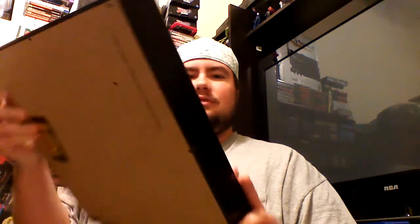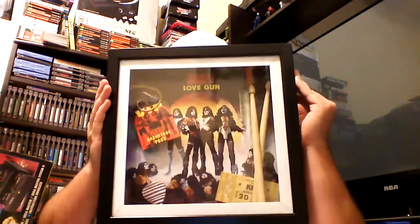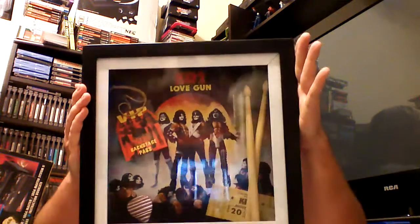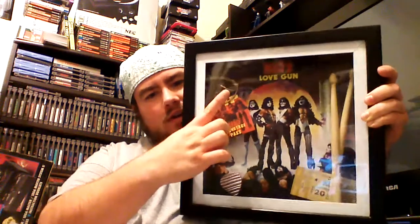And then this was $10. So just one of those kitschy wall hangers, it's not actual. And you can see the guitar pick looks more like an eye patch. Some drumsticks, ticket, VIP, love gun. That's an interesting one. I think we all know what that's referencing.